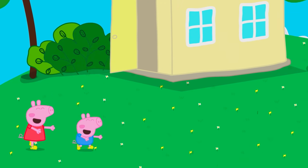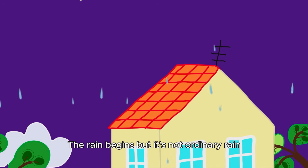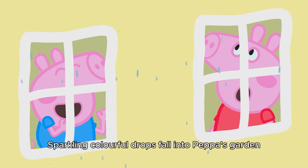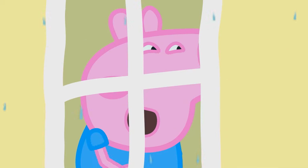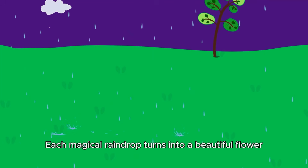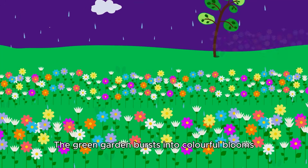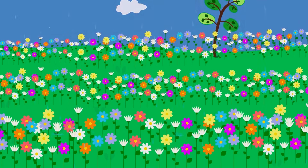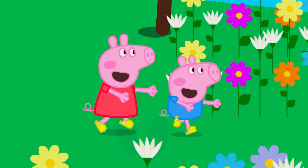Special rain. The rain begins, but it's not ordinary rain. Sparkling, colorful drops fall into Peppa's garden. Each magical raindrop turns into a beautiful flower. The green garden bursts into colorful blooms.